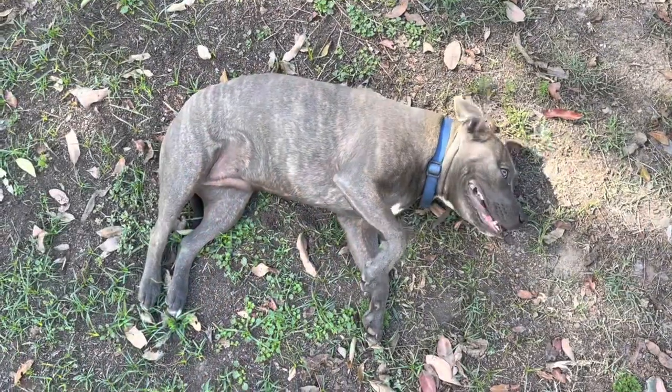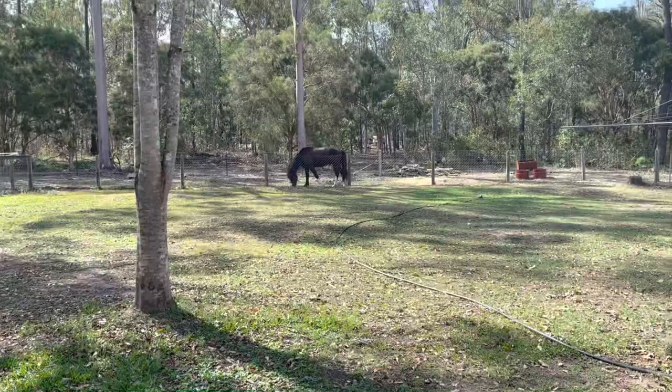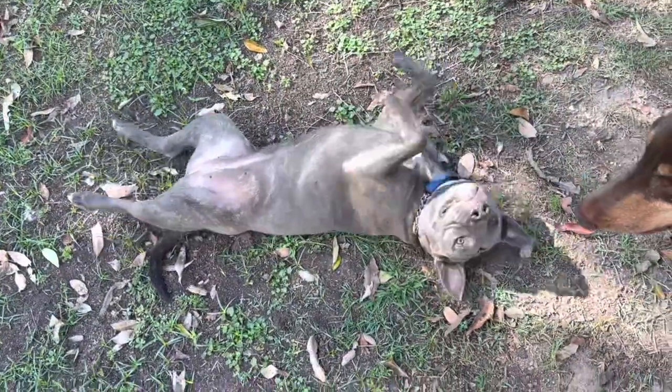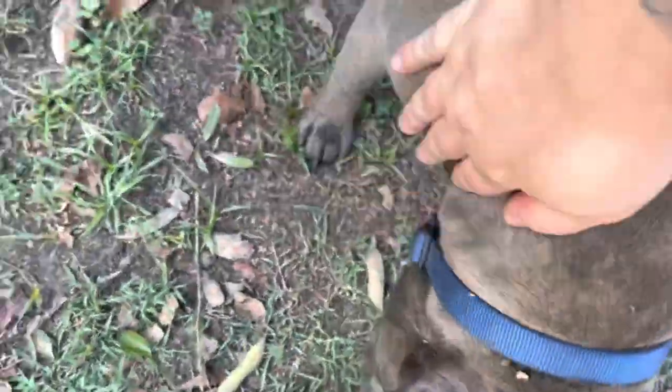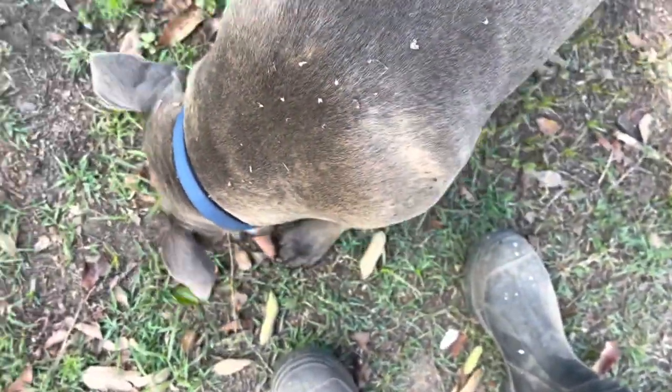This one keeps barking at the horse. There he is, minding his own business in his paddock. And this one is barking at him, and I don't appreciate that. So, you have to stop being naughty.